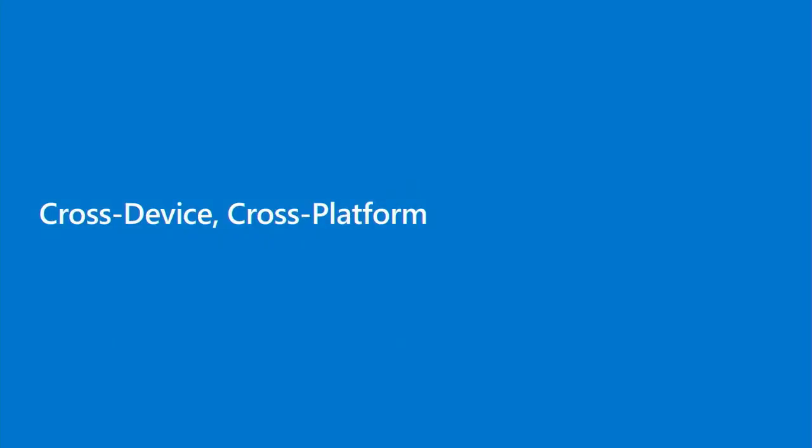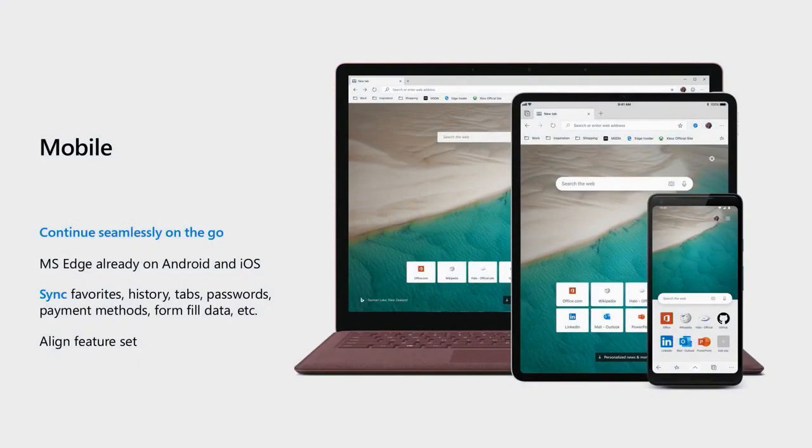All right, now we recognize that your browsing experience does not stop at the desktop or laptop. On mobile, you should be able to continue seamlessly, and actually Edge has already been out on Android and iOS. Now, with the move to Chromium, we are working to connect your desktop and your mobile experiences better together. So, for example, your data will sync. We're starting with Favorites Sync. That's releasing soon. And other data types will follow. And over time, you'll see other experiences that I talked about today show up on mobile as well.